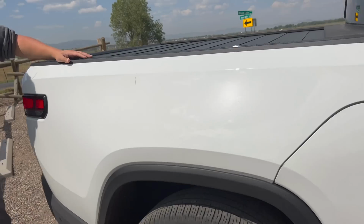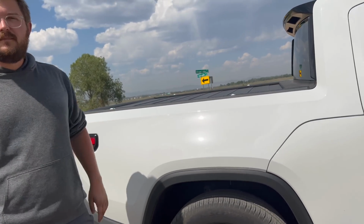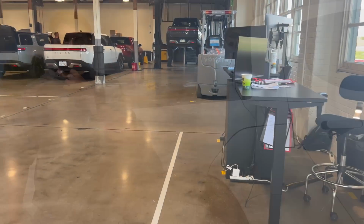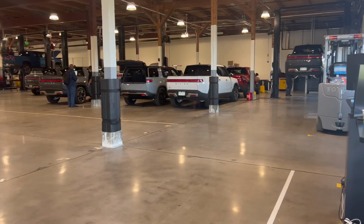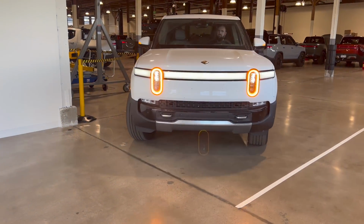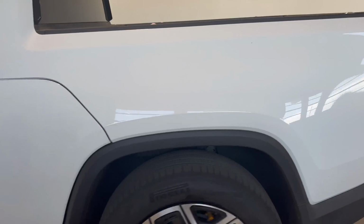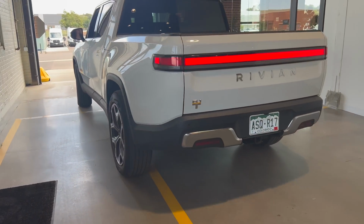So no problem. But I do want to mention that when I did take it into service, they gave me Uber credits to be able to get to where I needed to go, and they were not stingy with that at all. How much did they give you? They actually gave me 10 free rides, but because the truck was in longer than it was supposed to be, I just called them because I actually did need to use them, and they just reinstated it for another couple of days, which was really nice.